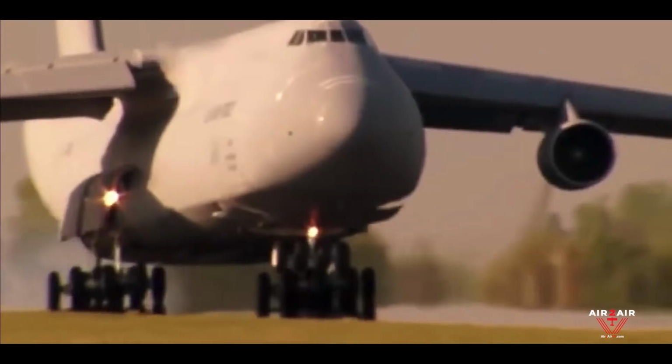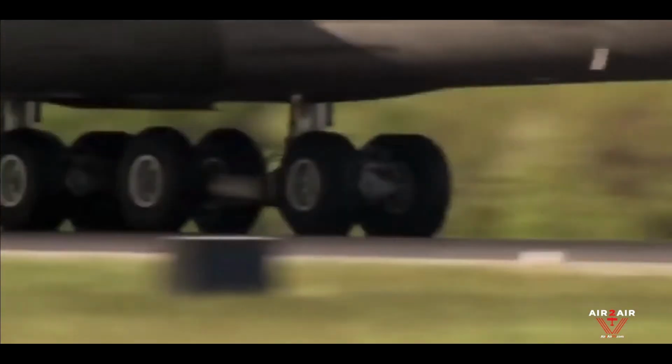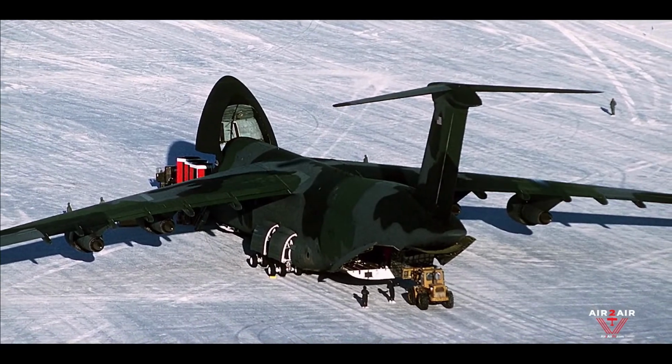The landing gear does its job. The C-5 works quite efficiently in, let's say, a wide range of conditions. It took 28 large wheels for all this, but it seems to work. It even managed to fly to Antarctica.